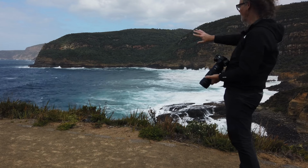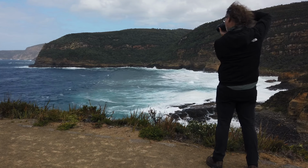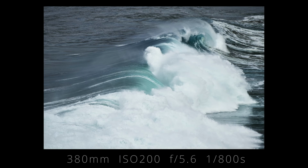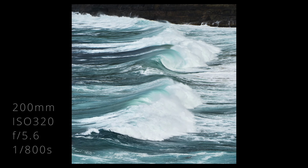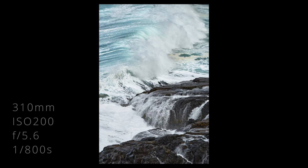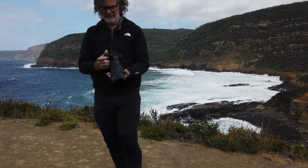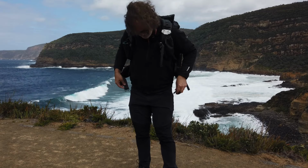Watch this wave here. This is gonna just roll all the way along this really nice curve. It's a matter of just getting it in this shot. Outstanding. Enough for now. We'll head on to the next spot. I could stand here all day. This isn't even the spot I wanted to photograph. Can't wait to show you what's around the corner.